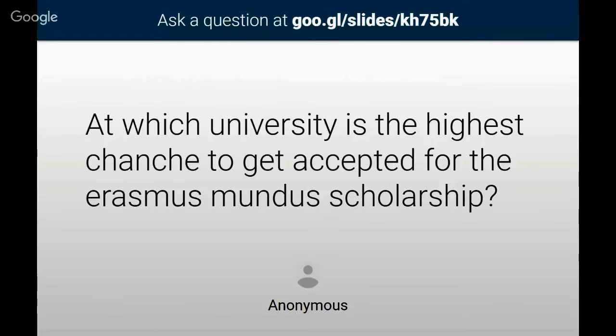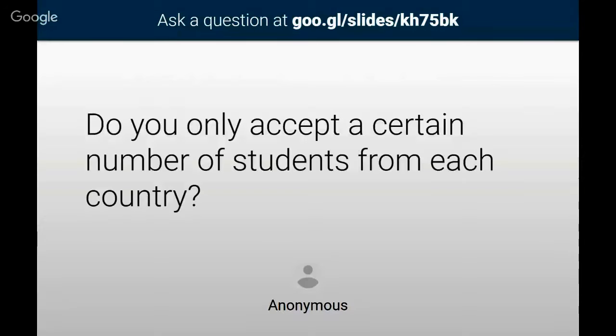At which university is the highest chance to get accepted for Erasmus Mundus scholarships? It doesn't matter, because the scholarships are selected on a consortium level. So it's independent from the university where you apply. The scholarships are really separated from the total acceptance to the program. So you just apply for the program, and then the selection board ranks you. But which university you go to is not a criterion to award scholarships. So it doesn't matter where you want to study in order to be more eligible or less eligible.